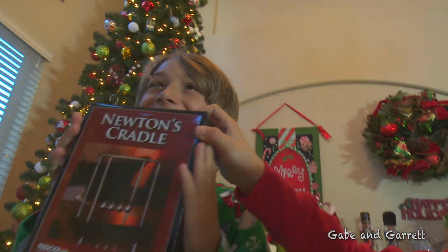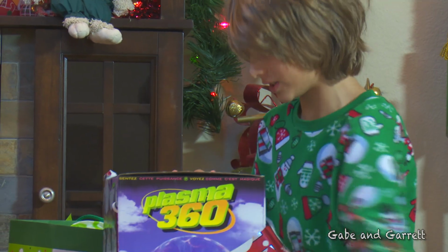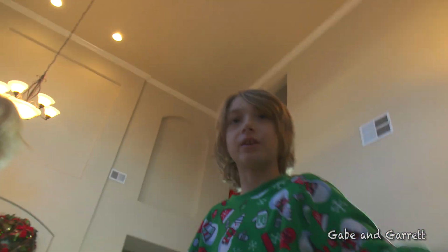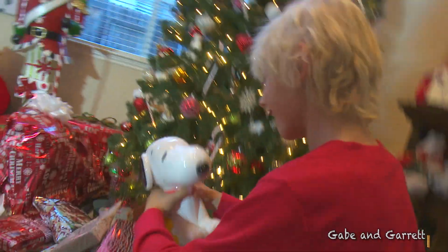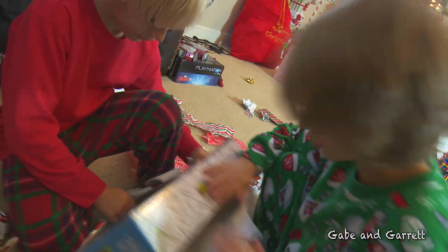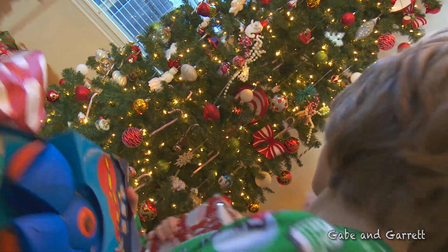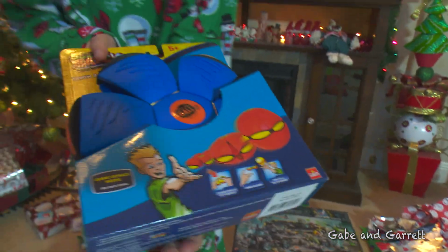Mom. It's Newton's cradle. Ooh. What is it? It's a Snoopy. All right. Touch it and it puts the electric right to your finger. Right. It's a piggy bank. A Snoopy bank. It's a Snoopy piggy bank. Ooh. Wonder what this is. Draw in 3D? Remember you throw it as a frisbee and it turns into a ball in the air? Yeah. I've never seen that. Look, you put it as a frisbee and it goes into a ball while it's in the air.